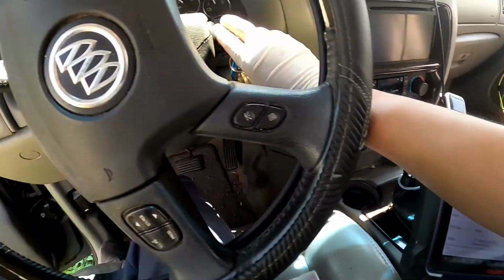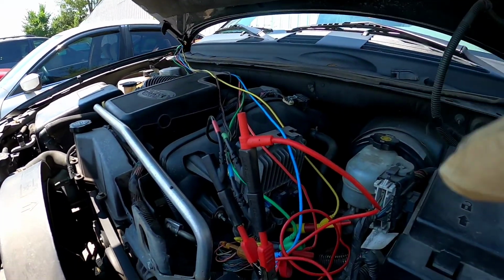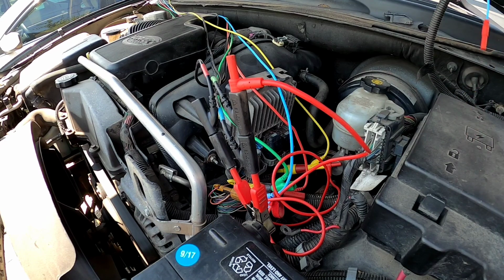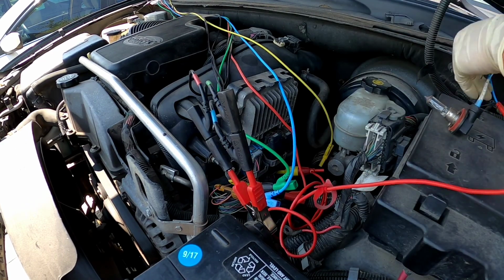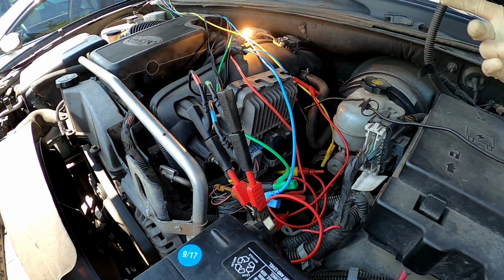Report ROM. Okay, so now that it's broken, let's go ahead and pull and check these powers and grounds. So what I am doing right now, connected to this, I'm getting this up. You can see, because the test light lights up, we have a good ground.